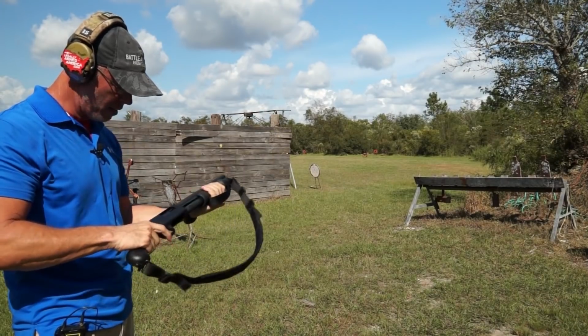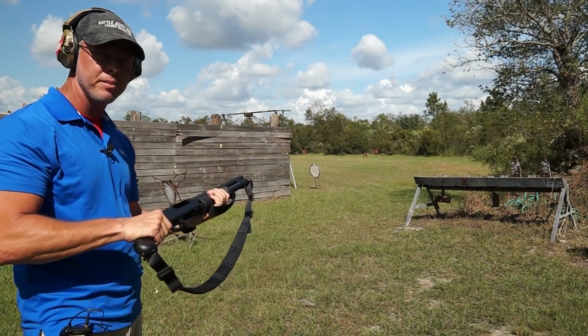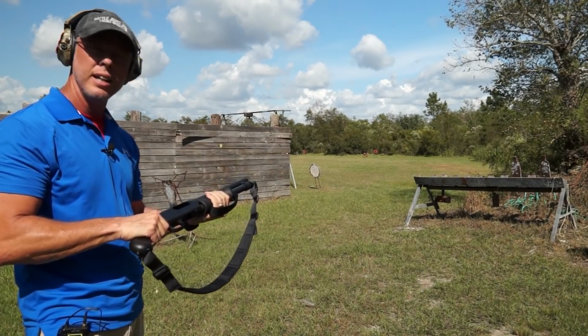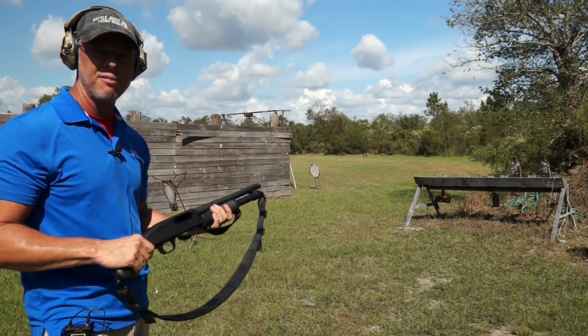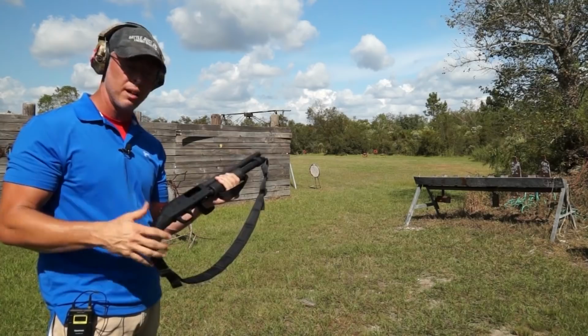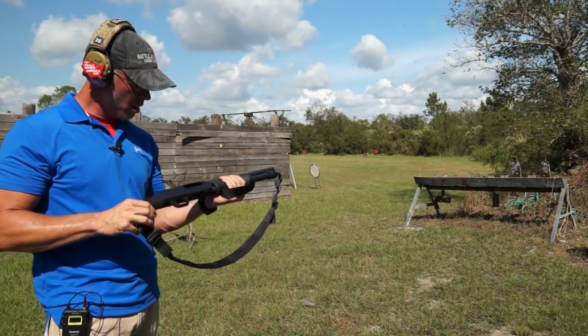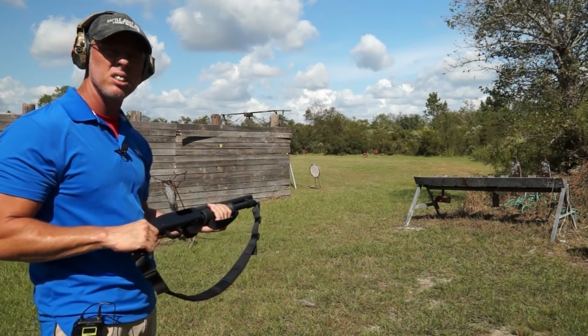But nevertheless, it doesn't seem to be an issue with the Mossberg ejecting either. It rarely is on a Mossberg. The 500s and the 590s, I've not found much of an issue as far as the swelling of the plastic on the inside, or even a lower high brass issue, usually a lower brass issue. I've not seen much of an issue.